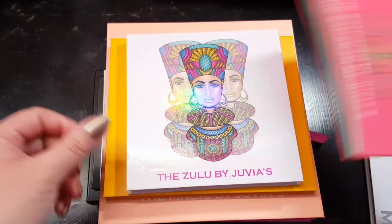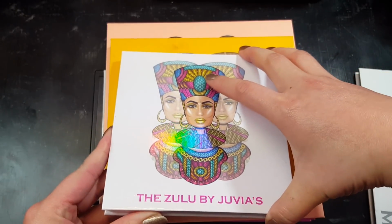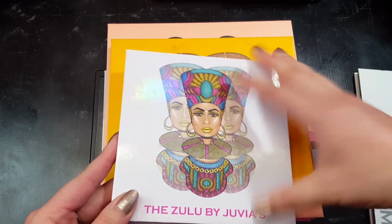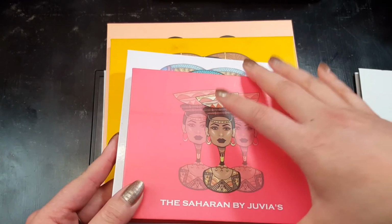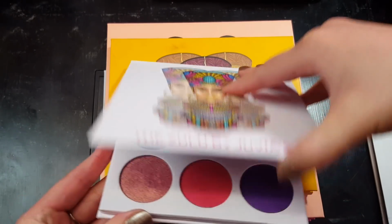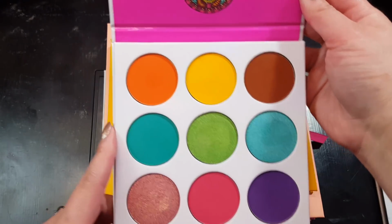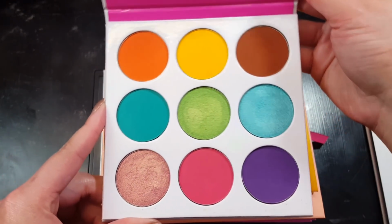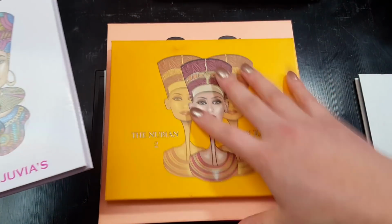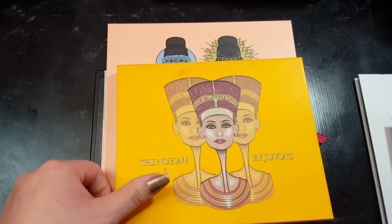These are great. This is the Zulu palette by Juvia's Place, and I have noticed that their pricing has started to go up more. If you notice, I think this used to be $24 and now it's $28. I mean, they're slowly going up there. But yeah, this is the Juvia's Zulu palette, and this I'm not that happy with. It's okay pigmentation. I do not feel like it's the same as, say, the Nubian 2 or the Magic. But it's still really good.